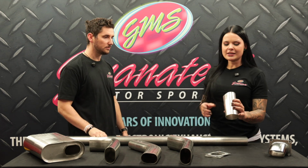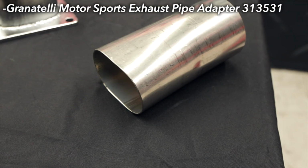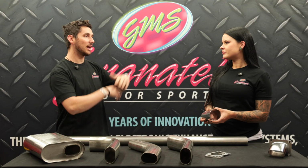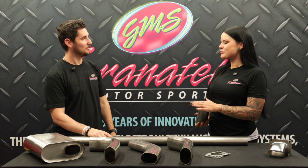And then I'm looking at this, and this is still round. Yeah, so what's great about this is it's going to transition you from your headers to the oval. Another great feature is we understand not everybody wants to run Granatelli mufflers, right? Yeah, for sure. So you can go out there and you can get XYZ brand muffler. You can get your cherry bombs on a stainless exhaust? Exactly. That's really cool.